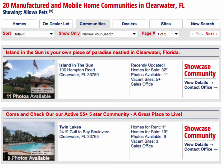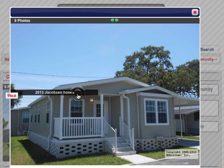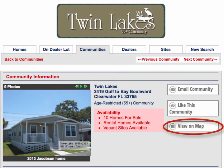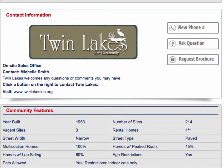We have more than 500 inspectors who regularly visit communities, and every day more than 100 communities are updated by their owners and managers. I can look at photos and read about the community. There's a map if I want to see exactly where it is located in Clearwater. More information and contact information is here.